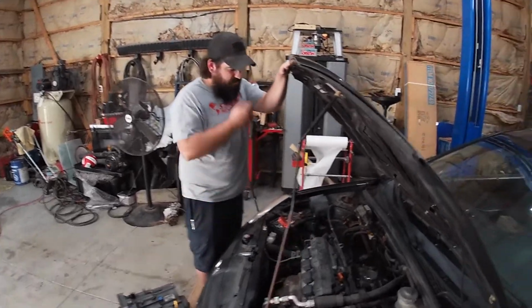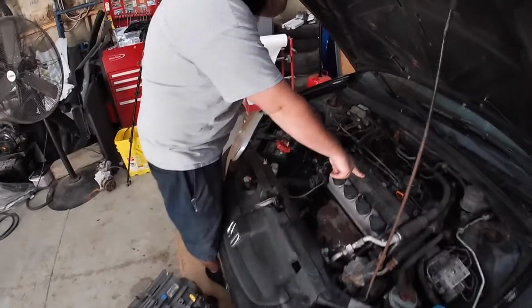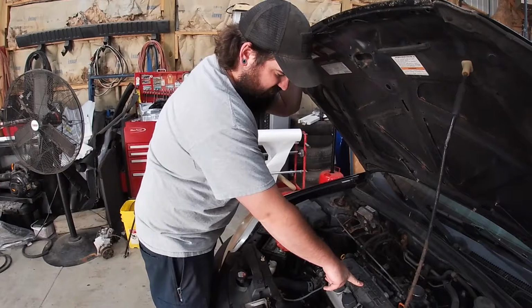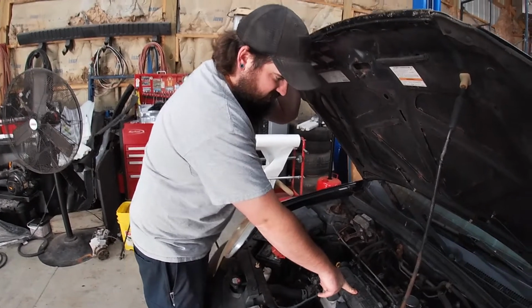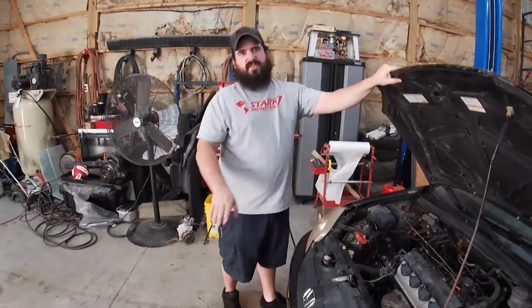So this was the nice one. And I want to say VTEC didn't come in all of them. I want to say they had two motor options. It might have been the year before that. But I want to say this is where they switched over to all the Civics having VTEC.